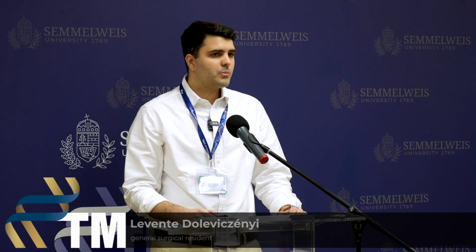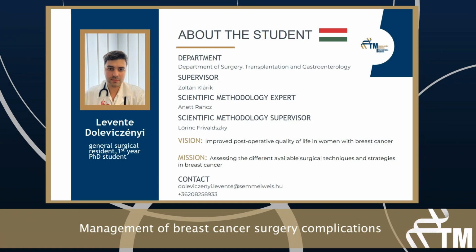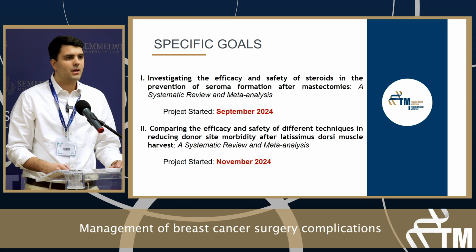Our vision is an improved post-operative quality of life in women with breast cancer. And in order to achieve this, our mission is to assess the different available surgical techniques and strategies in breast cancer. We have two different projects ongoing, both of which have started in the autumn of 2024.